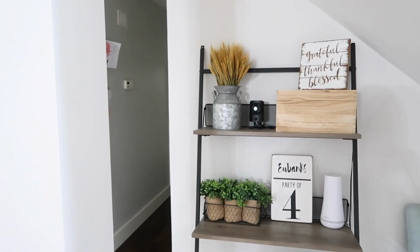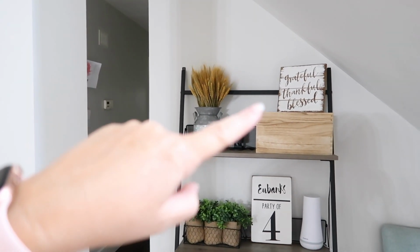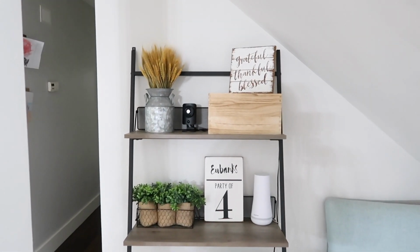Okay, I think this is all I'm gonna do over here. So I added the wheat and then the thankful, grateful, blessed sign. Everything else is the same as always over here.